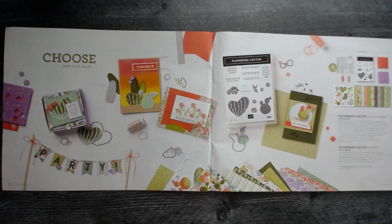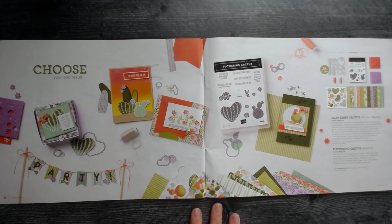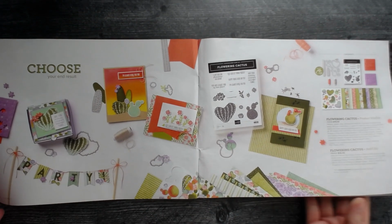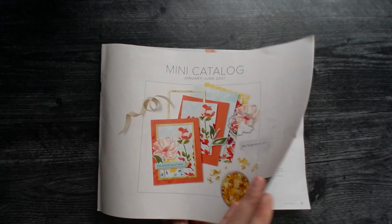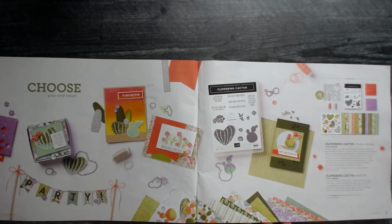So I'll start because Linda's got a lot to share with you guys today, and I'm going to kick it off by showing you what's in the box, and then she's going to show you all the other fun stuff. This is in the new mini catalog. Anybody who needs one, pop on over to our blogs and click the catalog button. We'll be happy to send them off to you.